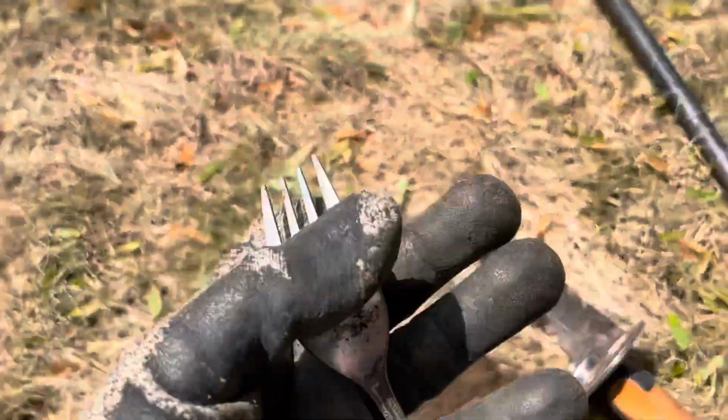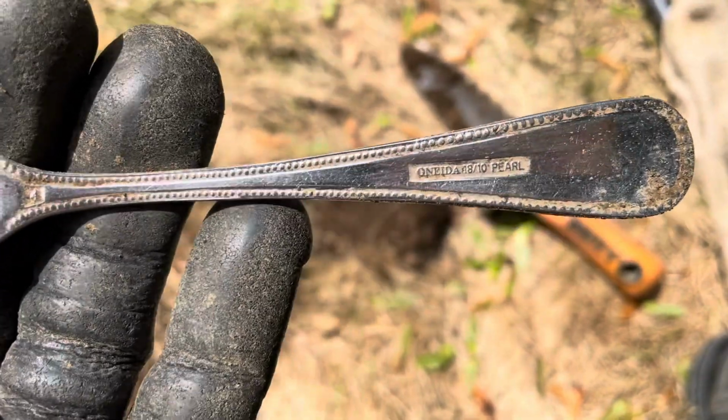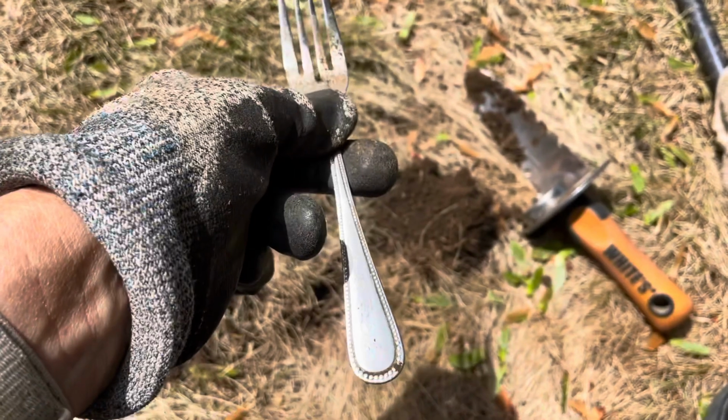Well, one of my favorite finds. Silverware, but it's not old. Oneida, something pearl. So definitely not even silver, but cool. That's a keeper.